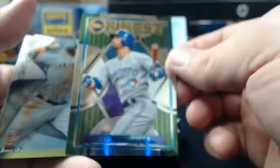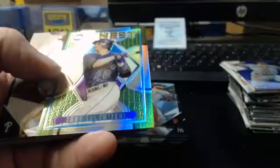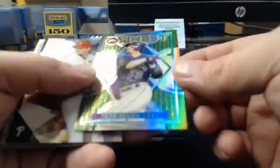Okay, Jose Bautista. I believe it's a duplicate for the Blue Jays. For the Mets, Zach Wheeler. And I got two cards. There you go, sticking together. Oh, that's why. Okay, so Zach Wheeler for the Mets, and this time we get a finest retro refractor. This one is Troy Tulowitzki.